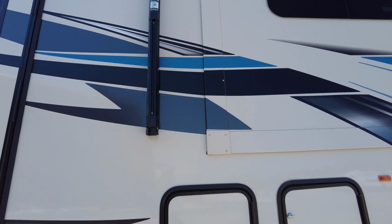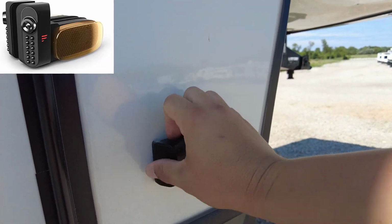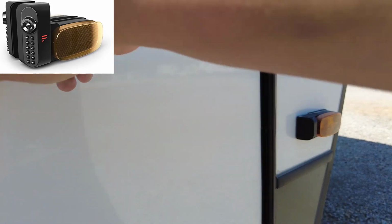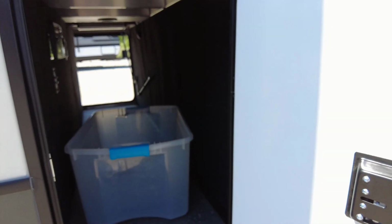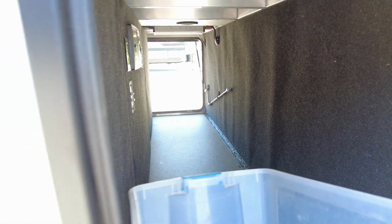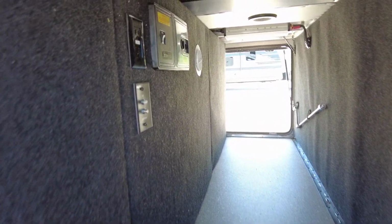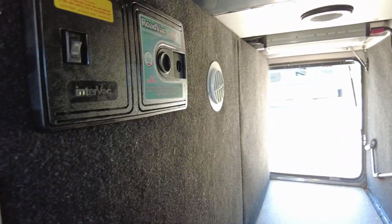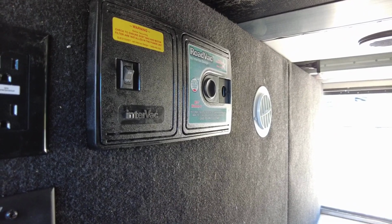Very cool. They give you a pre-wire setup for the Furrion backup camera as well as the side cameras to help you out with merging traffic. You do have dual 30-pound propane tanks, which we fill upon your purchase, as well as provide you with a battery. Insulated baggage doors. You've got a good amount of pass-through storage in here. Very nice. It does include the Roadvac by Intervac Systems vacuuming, which you can use the hose attachments for to clean out the outside of this RV.